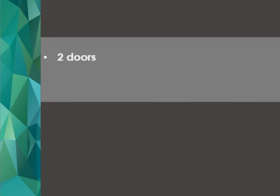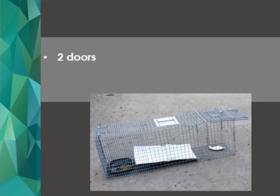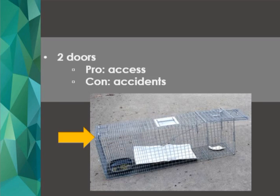With the two-door traps, there's a door that slides up at the end opposite to the cat entrance that allows you to open and close it from that side as well as the front. This means that it's much easier to access the inside to clean and place bait. However, cats can escape if the back door isn't latched or if the latch comes loose. This happens to most people at least once and is really not an enjoyable situation. So, should you go with a one-door or a two-door trap? It really comes down to your own preference and the availability of the two trap types, because they're equally effective at trapping cats.